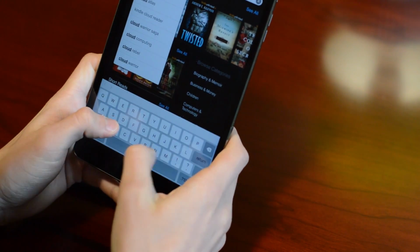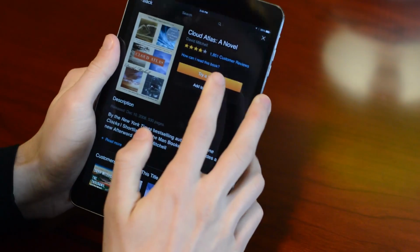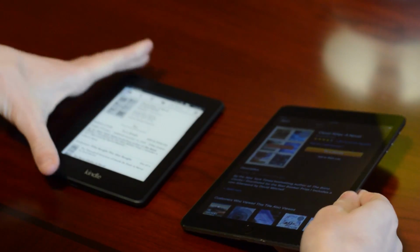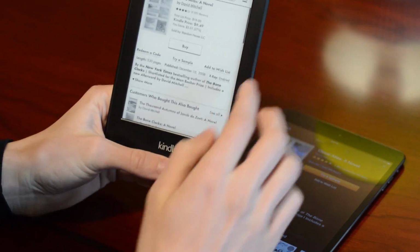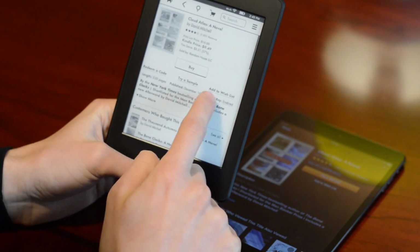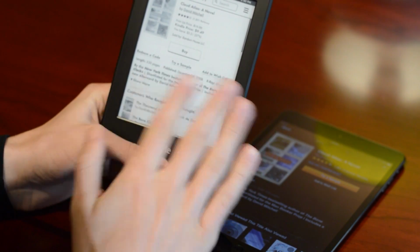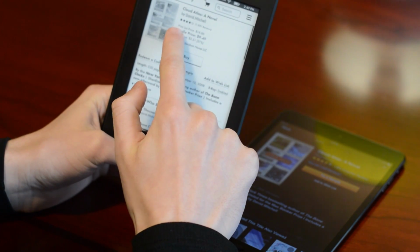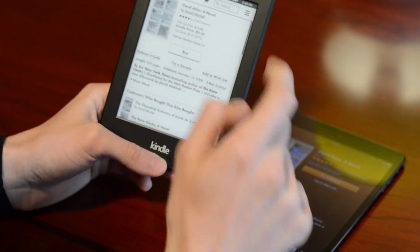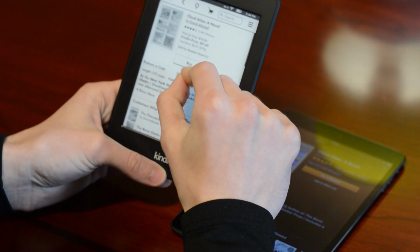But one thing I will show you is one difference you can notice with these devices. On the iPad it says try sample or add to wish list. While on the Kindle, if you look up the same book, it says buy. Then it says redeem a code, try sample, or add to wish list. One great thing about Kindle and ebooks in general is you can buy them for cheaper than the print price. It says print list price $15, Kindle price $9. You save $5.50.